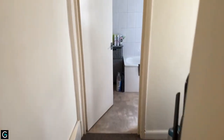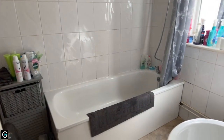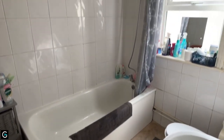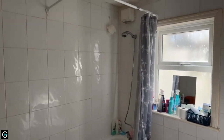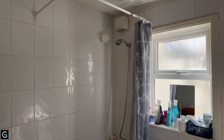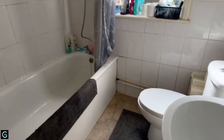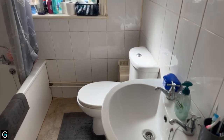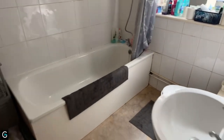And at the end of the hallway, you have your bathroom, which measures in at 5 by 7. So you do have the shower over the bath, toilet and basin. And then we're just going to head out.